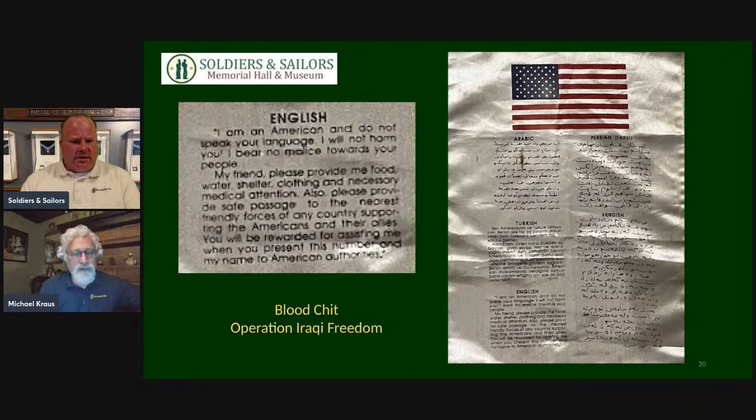Is this made of silk? Yeah, silk, because it could get wet and wouldn't be destroyed. Yeah, so silk is a good material. And this would have been carried by a pilot, or really, would it be almost any soldier, I guess, that had a potential to be captured or find themselves in a behind enemy line situation on their own.